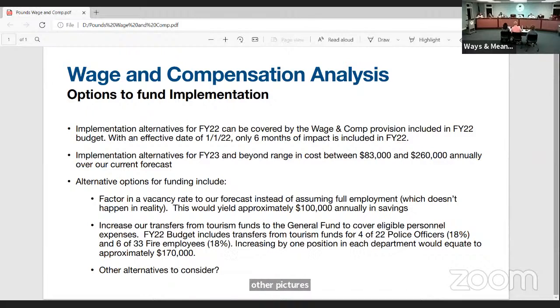So the next bullet, this one is, again, just an alternative. Increase our transfers from tourism funds to the general fund to cover eligible personnel expenses. Fiscal 22, we're transferring from tourism funds for 4 out of 22 police officers, about 18% of our force, and about 6 of 33 fire employees, again, also about 18%. I know there's some concern here. It was changed a few years ago, I think, to reduce that amount of money that we transferred from tourism funds, just to not have the reliance on that.